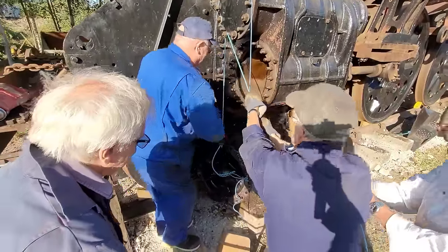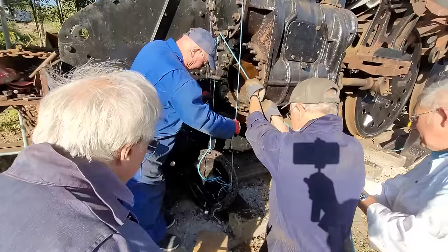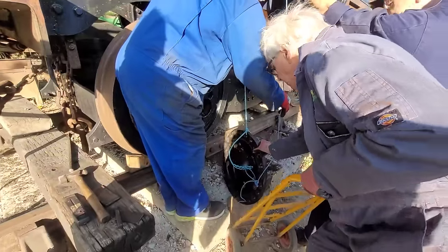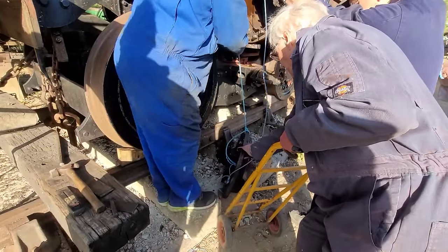Holding it on that rope, aren't you? Yeah. I thought so. No, I'm not. That's all right. We got it. Right. Okay. Flip it round.